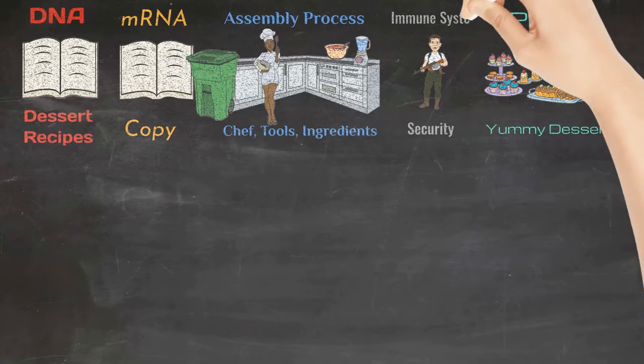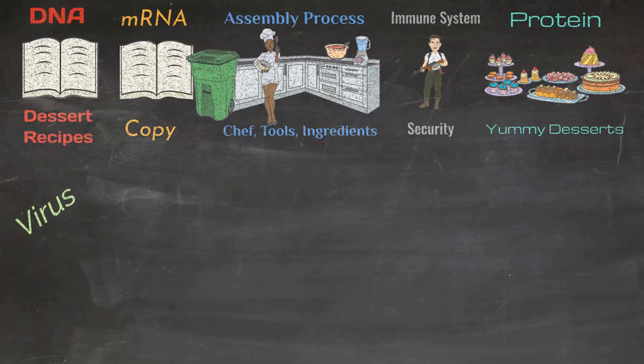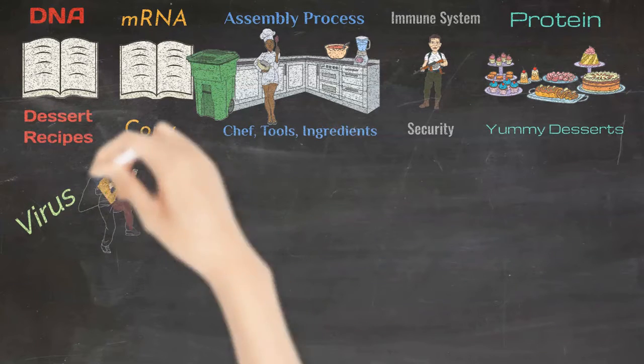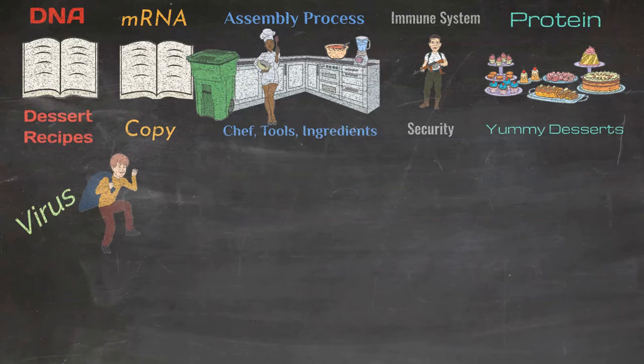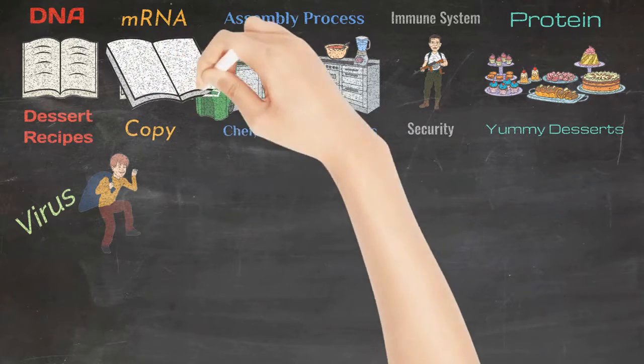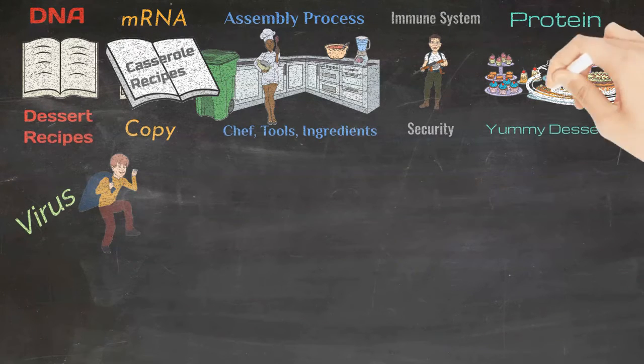That's your immune system. A virus is like a villain who can't afford his own restaurant, so he has to break into existing food establishments because for one reason or another, he wants to cook up some of his special casseroles. So a virus sneaks in the back door and replaces the copy of recipes with his book of recipes. The chefs don't realize it because they're accustomed to simply following instructions.